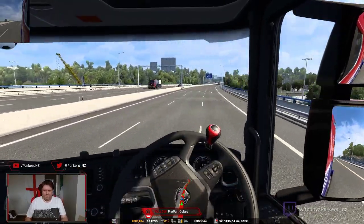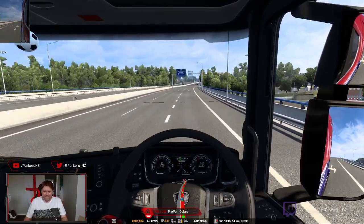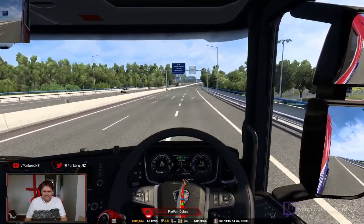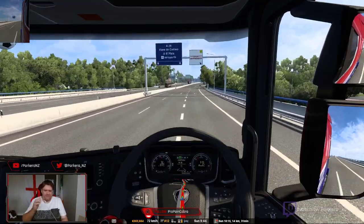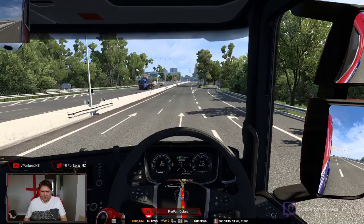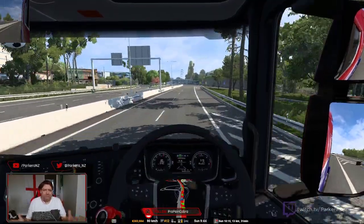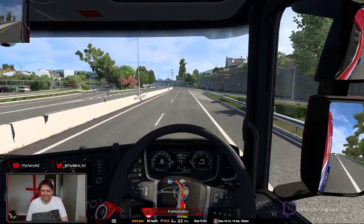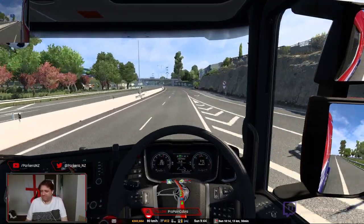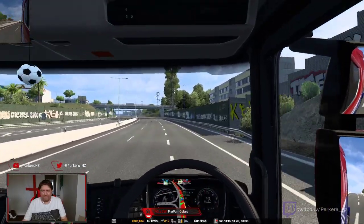Whoa, what the hell? My steering wheel has just completely lost the plot there. Keep left. Alright, so we're just keeping left here, folks. Sorry, I just had to do a bit of a jump cut there. My steering wheel just kind of decided to turn itself off. We're going to go right here. And there's no car underneath me.